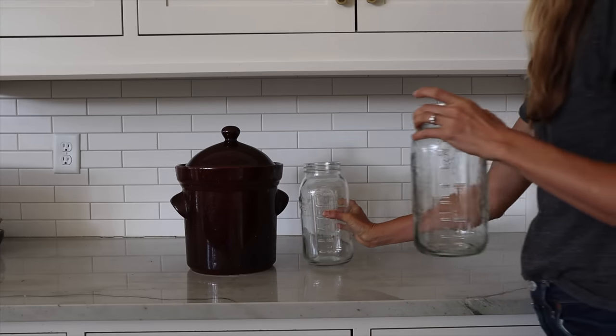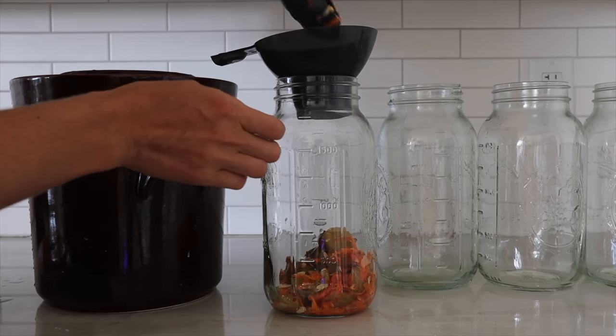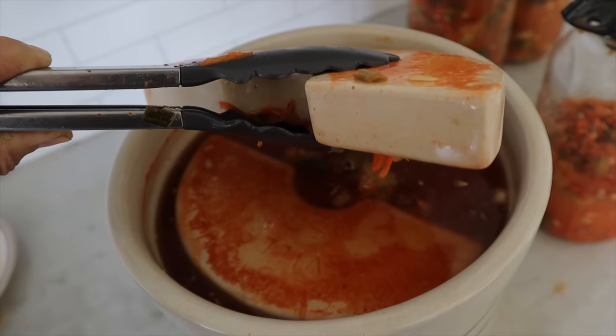After we mixed up that big batch of kimchi, I put it in the crocks and then I let it sit at room temperature for about 5 days to ferment. And then I take it out of the crock and I put it in jars to store it.